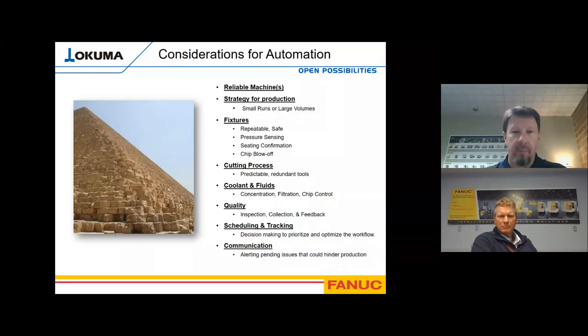Once you implement automation, you're driving to increase your productivity, so we can make a lot of parts. It's up to you in the process: are those good parts, or are you making a lot of bad parts? That all has to be considered in the process itself. Then there's scheduling and tracking of the workflow. And then communication, which I touched on earlier, but having a closed loop communication process so that you know what's taking place. You can visualize what's happening on your shop floor when you're not there, or your operators or setup people are not there on site.